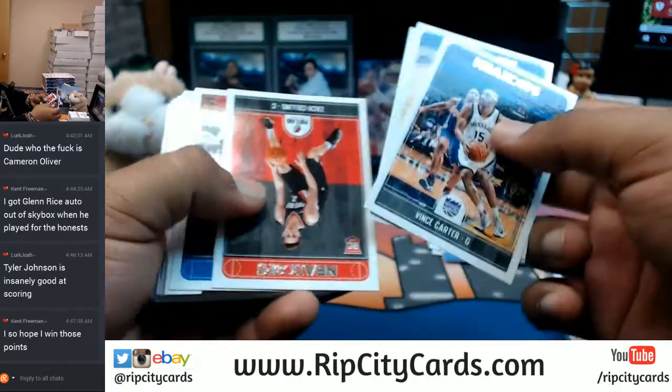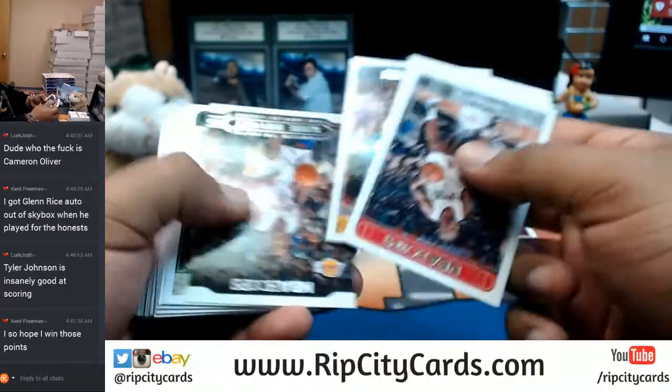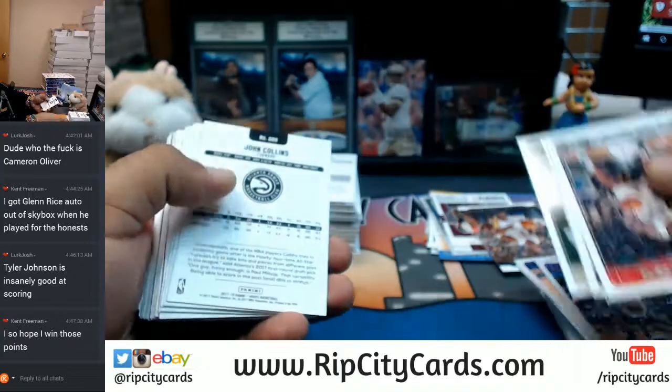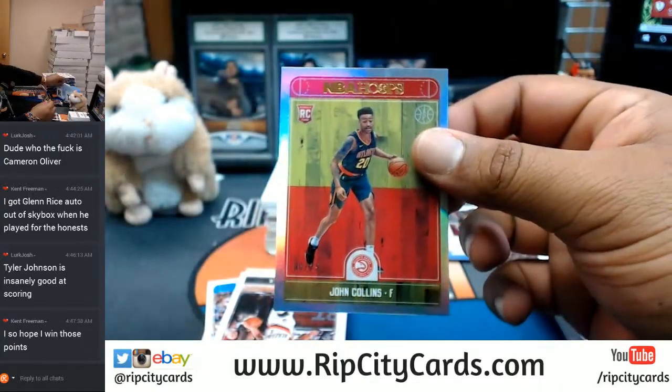Also met Deion Sanders. That guy fucking sucks. I should have figured. He went to Florida State. John Collins at 25 for the Hawks.